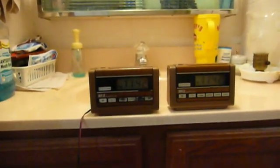ceiling or wall. Alright, so now I've got this clock out in the hallway where I can turn all the lights off, and I'm going to demonstrate to you the projection feature if the camera can actually pick it up. If not, I'll have to take some still pictures with the camera on its night mode, because this really isn't a very bright projection. Here we go.